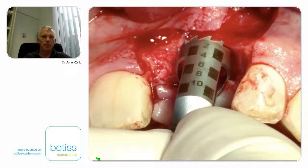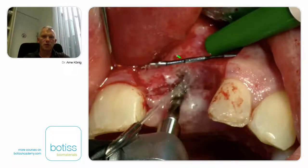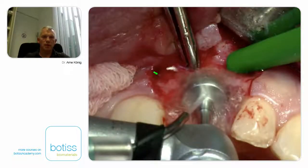Now to measure, the Japan drill. Then we first do the preparation with a diamond drill. Then we use the pilot drill for the lateral implant insertion in the right location. And here you can see the ridge is too thin for only using the implant. Now we use the Japan drill, and then the drill called planator, only for planning.